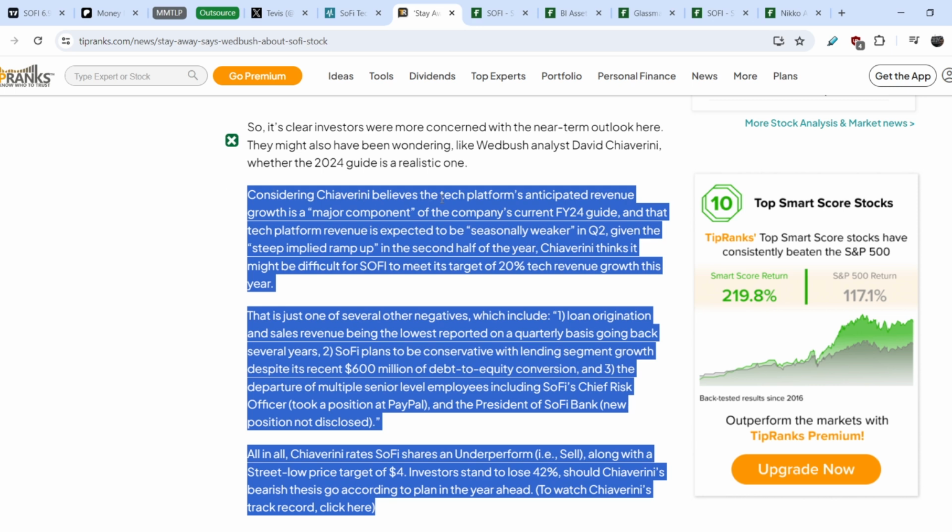Considering Chiaverini believes the tech platform's anticipated revenue growth is a major component of the company's current full year 2024 guidance, and that tech platform revenue is expected to be seasonally weaker in Q2, given this steep implied ramp-up in the second half of this year, Chiaverini thinks it might be difficult for SOFI to meet its target of 20% tech revenue growth this year.